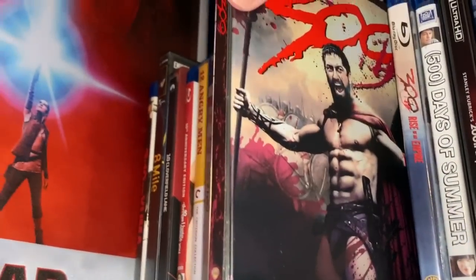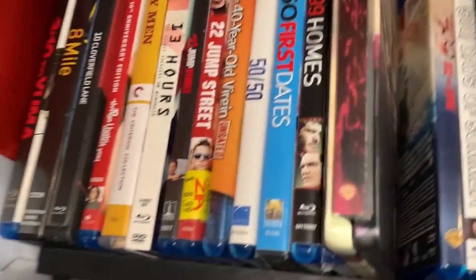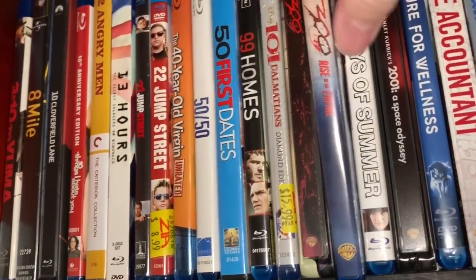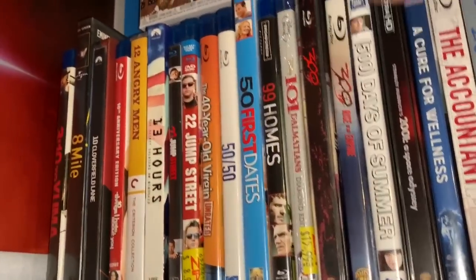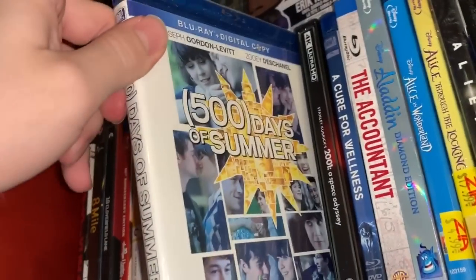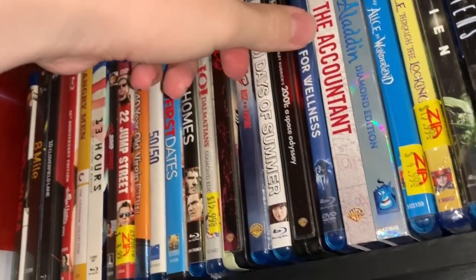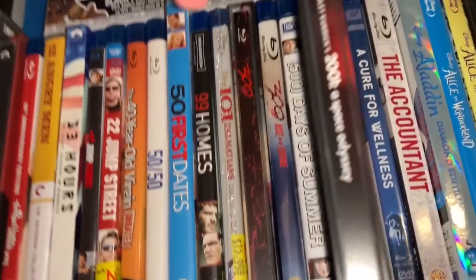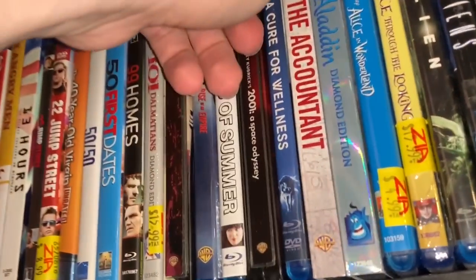300, now this is one of my favorite steelbooks. You get the front, you get the back. This film's badass. And then we have 300: Rise of an Empire, which I actually like. It's not bad. It was actually the first R-rated film I ever paid for without having to sneak in. 500 Days of Summer. Love, love, love this movie. 2001: A Space Odyssey steelbook. The steelbook is beautiful. It's immaculate. And I have not seen it yet, but I plan on seeing this film soon.